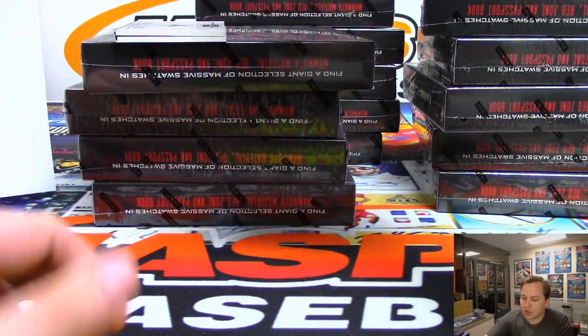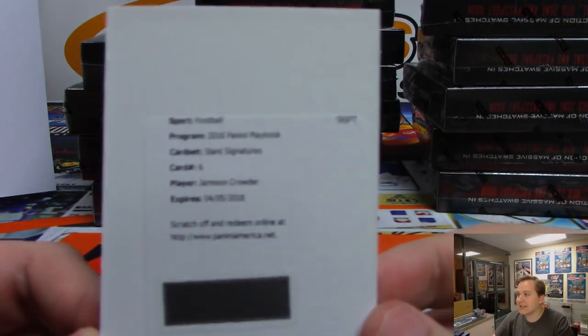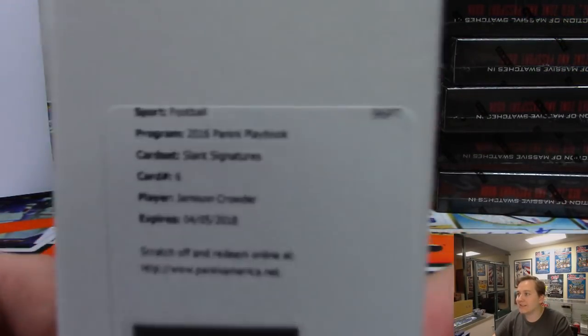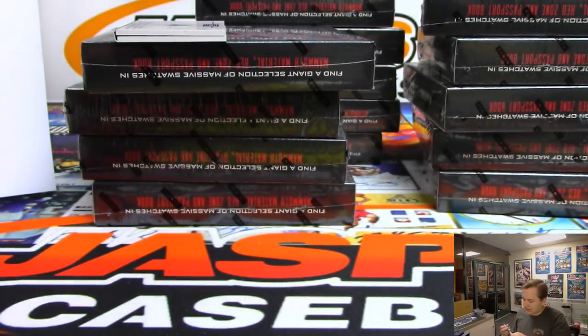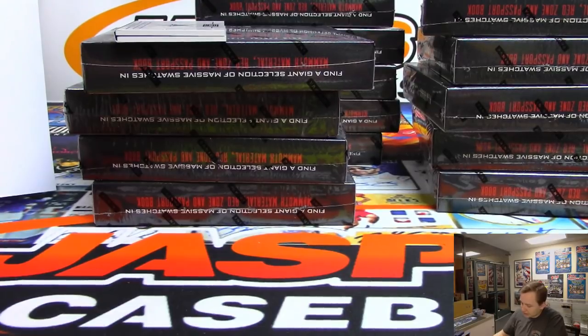Redemption. It is a slant signature Jamison Crowder for the Redskins. Patrick K. gets that one. The Redskins.